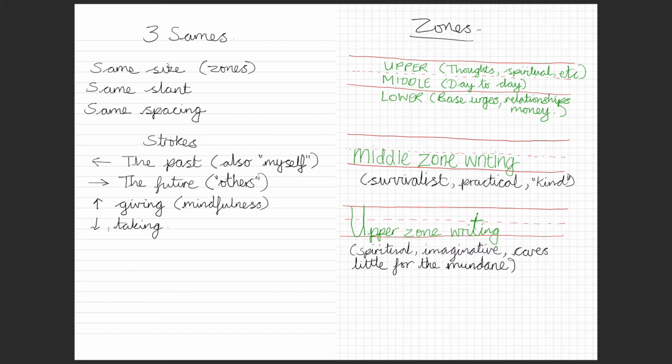Strokes that go from right to left signify the past, the other way around is the future, and the past is also looking inward, looking towards me. The future looks towards others as well. As I said before, giving and mindfulness, being thankful. Upstrokes, downstrokes signify what your attitude towards taking things are.